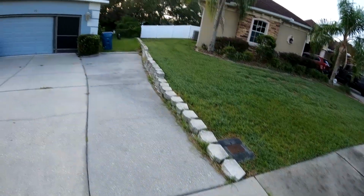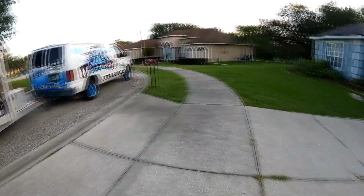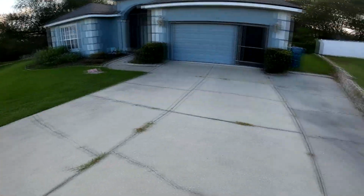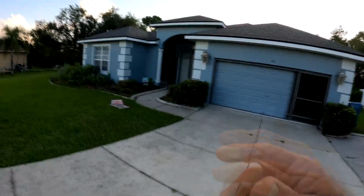Job number one, the only job. Regular customer. Now, these weeds along this border here, we're going to take care of all that with the turbo nozzle. All these weeds in the cracks. In the street, there's weeds everywhere. We'll get all this out of here. And the pool cage is inside the house, so we'll just walk through the front door. We'll go in there and get that done.